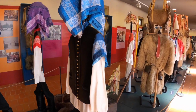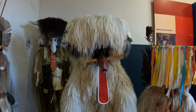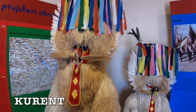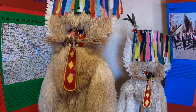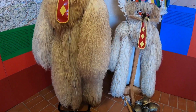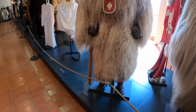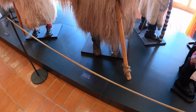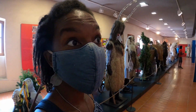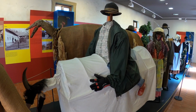In the Castle Museum, you can see their traditional clothes. So this furry white costume is called a kurant. According to oral tradition, these kurant chase winter away and bring in spring. These things are so big and beautiful. They started this festival in the 1960s, and it looks quite fun and popular.